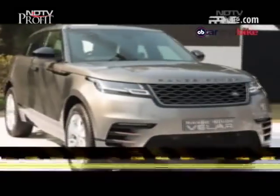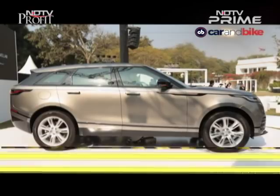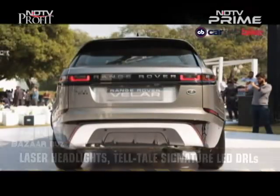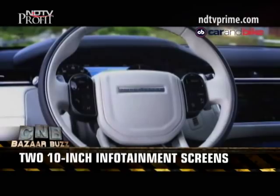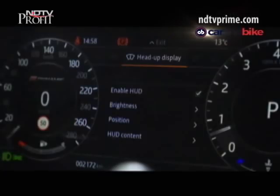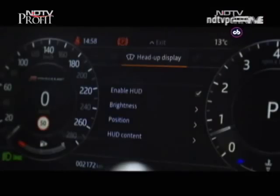In terms of design, the Velar gets brand new and muscular styling while staying true to its family lineage. Other styling features include laser headlamps, a floating roof, and dual exhaust pipes. On the inside, the SUV gets two 10-inch screens that are flush mounted into the Velar's dashboard and activates when the car is started. The instrument cluster comes in two options: analog dials with a 5-inch TFT screen in the center, or a large 12.5-inch full digital instrument cluster.